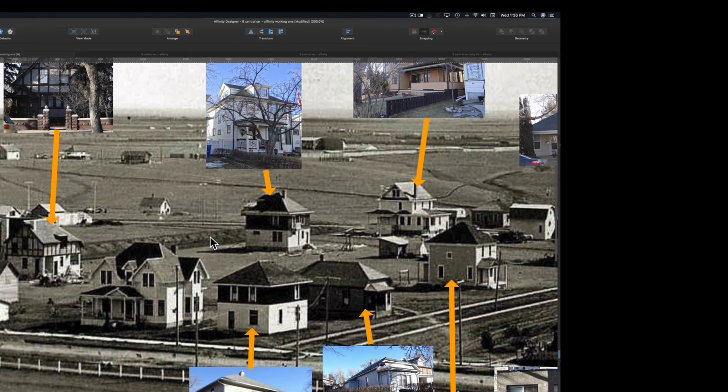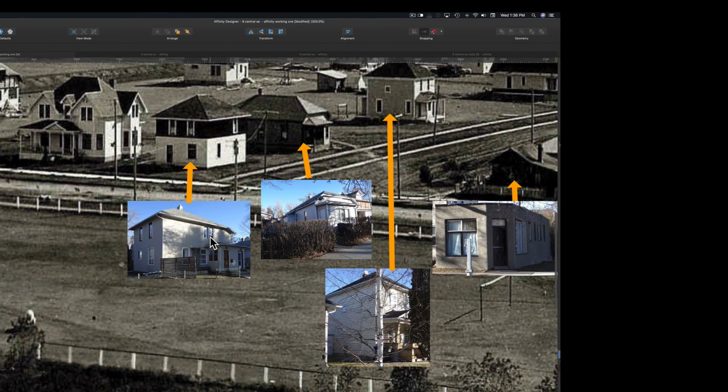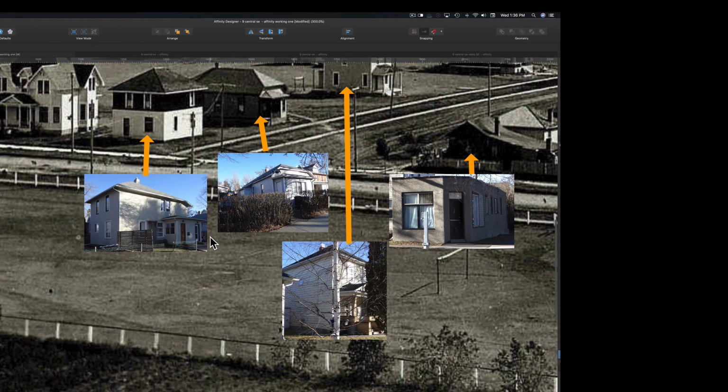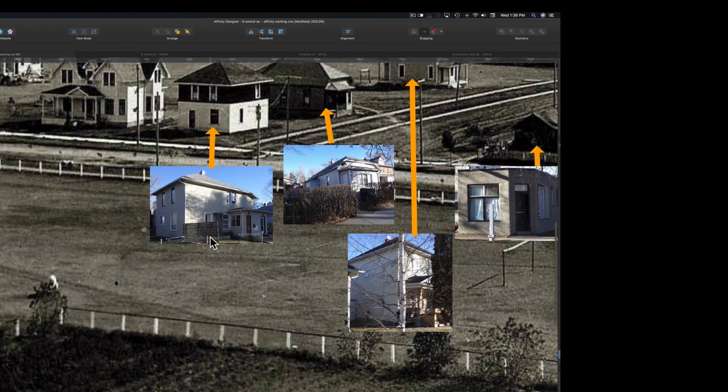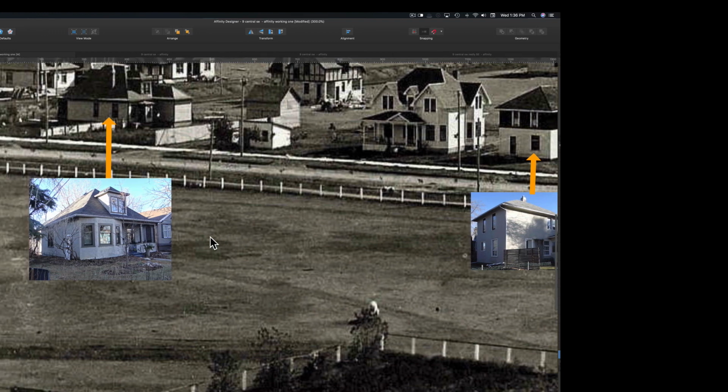Now, this was a lot of fun, and I would suggest that if you live in an older area and you can find pictures that were taken of the area from above, check out and see what homes have managed to still be there today.